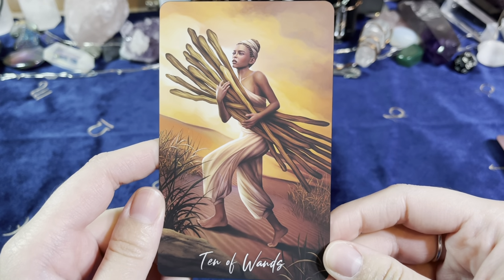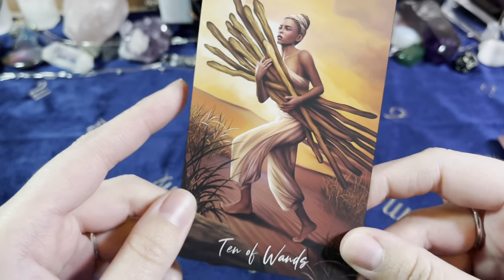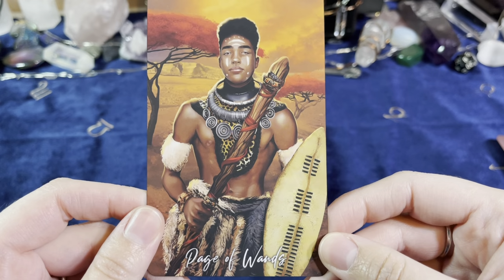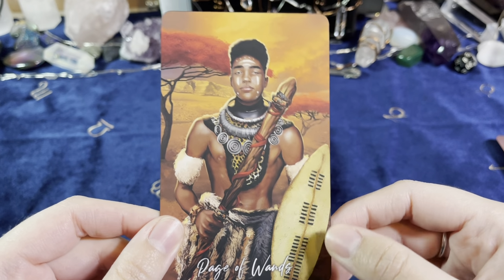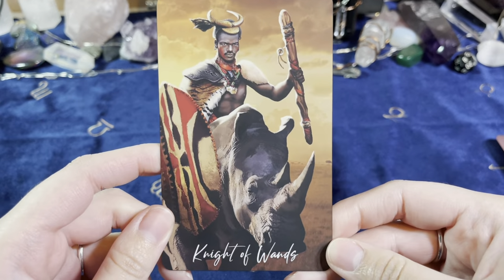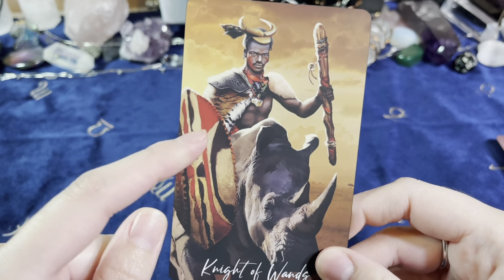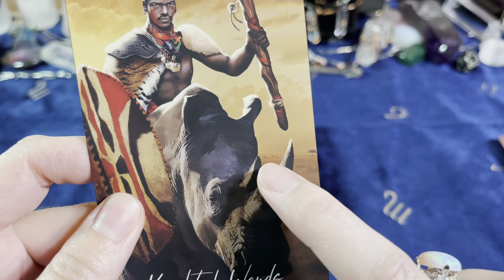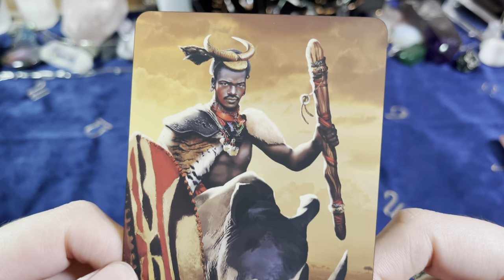This is two cards right here. Ten of Wands. Oh, you look tired. Page of Wands. This is two cards. Nope. Knight of Wands. Dang, rhino. That's badass though. He's on a rhino. Oh, look, you got detail back here too. You got the trees back there. This is so cool.